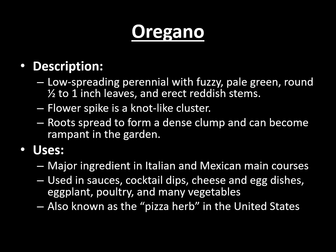They're used in Italian and Mexican main courses. They're used in sauces, cocktails, dips, cheeses, and cheese and egg dishes. I'm sorry, eggplant, poultry, and many vegetables. It's also known as the pizza herb in the United States. So most of us, when we smell oregano, we think of pizza because it's used so much in pizzas in this country.